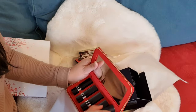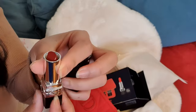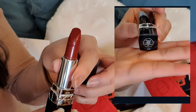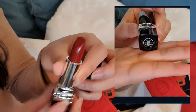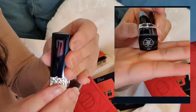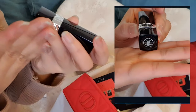So for this one, the first shade that we've got here is the Sophisticated Satin Finish. This shade is in a deep red shade. And again, this is called Sophisticated, shade number 869.